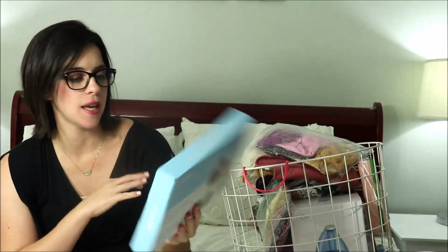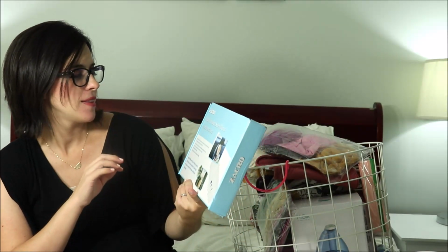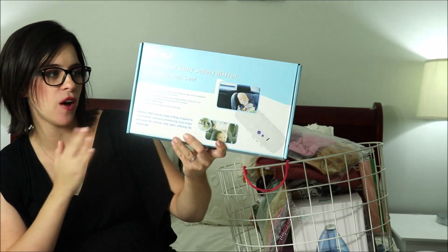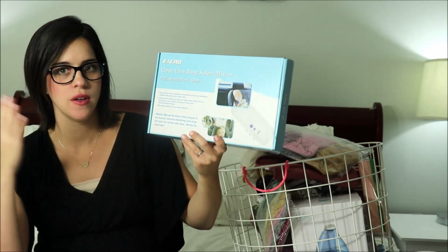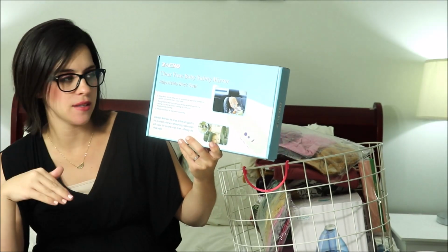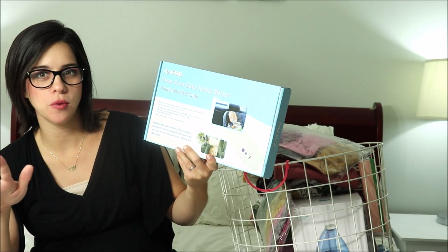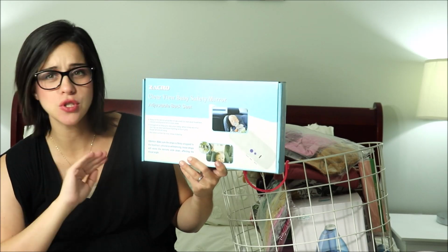Then, not super exciting, but I got a mirror. This one had really good reviews, and the one we currently have keeps falling off and is not staying on. And to me, one of the biggest things you need with a newborn is a mirror. So I definitely wanted one.